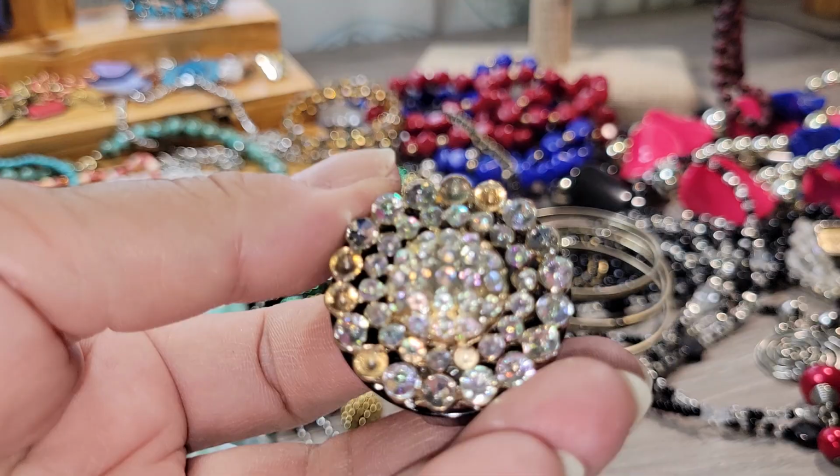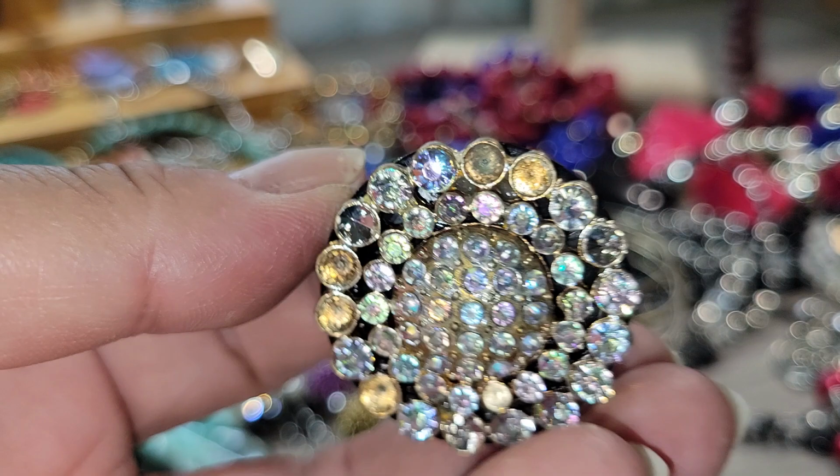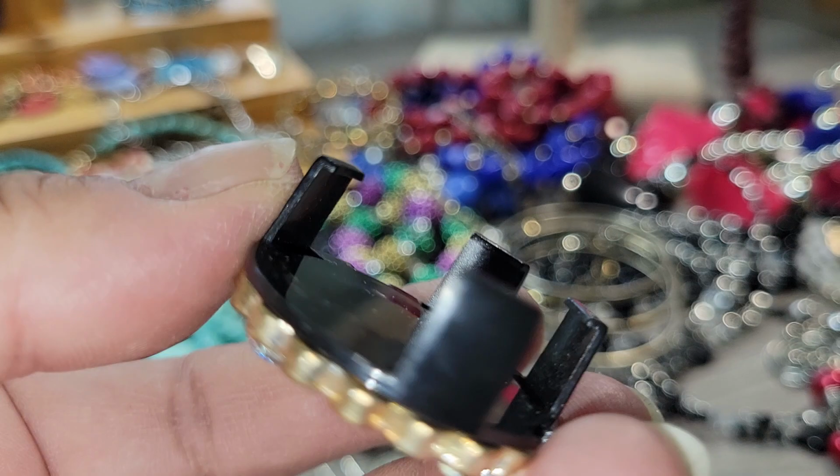Here's another piece of unusefulness, missing a ton of rhinestones. And I have no clue what it was. Is that jewelry?